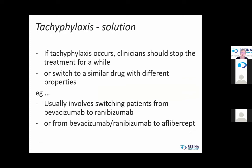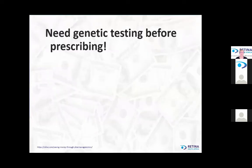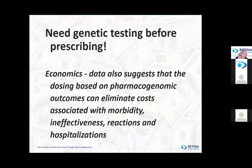There's no use taking something that's simply not working, or switch to a similar drug in the same category. For example, in the eye, we do have the 3 products. So if one doesn't work for you, we need to switch you to one of the other 2. And if they stop working, we switch to the others. In other words, genetic testing is the ideal before we start prescribing. And that technology basically is here already. And even the economic, financially based data suggests that based on pharmacogenomic outcomes, we can eliminate costs associated with morbidity, that's things like side effects, ineffectiveness, reactions, and hospitalizations. And there are more and more of these studies being published right at the moment.